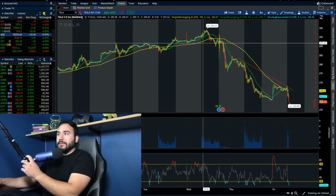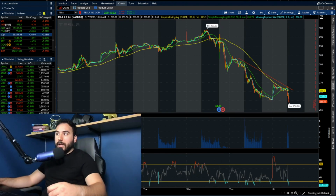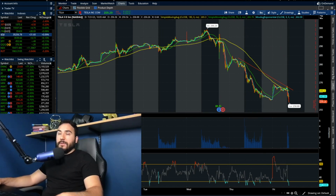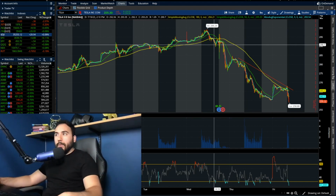So Tesla right now is down again, now 1.5%. Now it's slipping even more. It's about to break under 259 into the 258 range. And this is, of course, after we got earnings on Wednesday. That's the reason why we've been selling off.